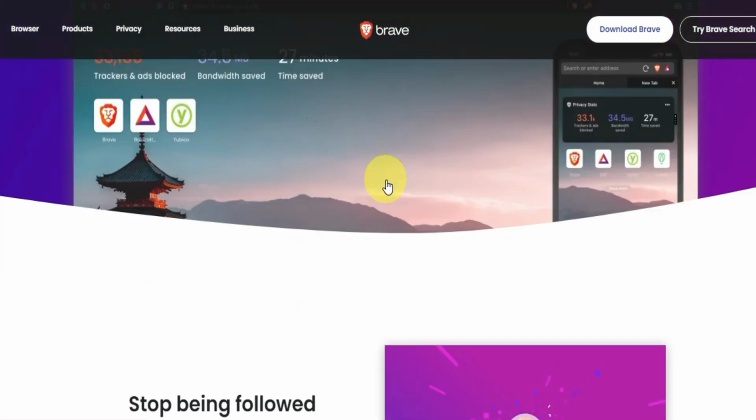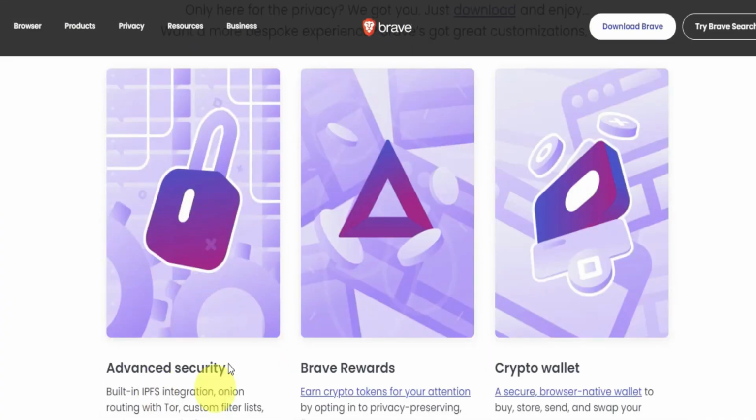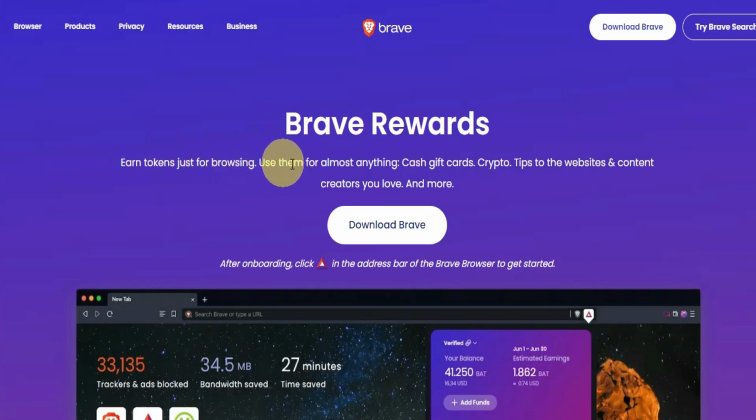If you scroll down the main page to the section called Advanced Features, you'll see 3 major offerings: Advanced Security, Brave Rewards, and Crypto Wallet. Let's pay more attention to the one in the middle, called Brave Rewards. If you click on it, it will take you to this page. By opting into privacy-preserving first-party ads, you can earn crypto tokens for your attention.